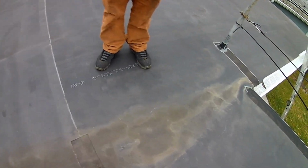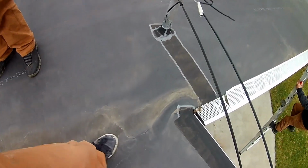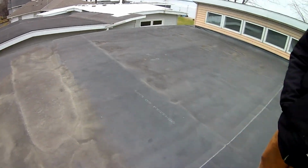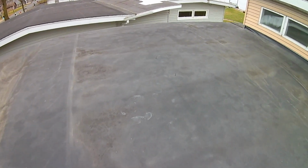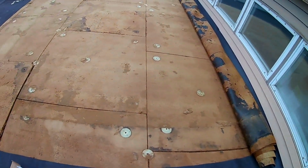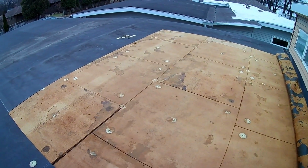So I actually built a channel. Where is it? Right here. You can see where the water is flowing right down through here. But we're going to get to fixing this and then go start tearing off a shingle roof. Well, from what I can tell, the rubber was holding. There's no signs of leaking.